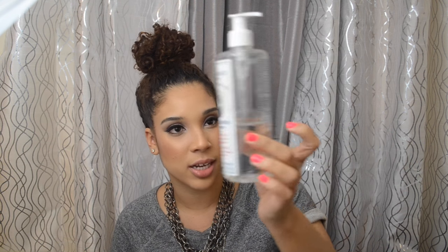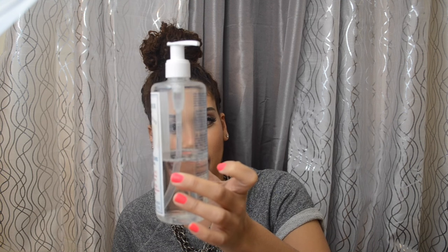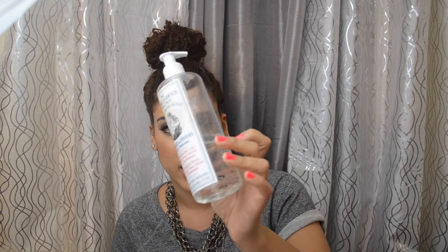I'm already halfway through the bottle and I'm like plotting on how to get the next one. And it's not that expensive. You know French stuff is usually very expensive. So this stuff is not. It's $20 for this bottle and it's 13.5 ounces. And I've been having this for like 3 months, and look, and I use it every single day and night and I just love it. So check this brand out, guys.